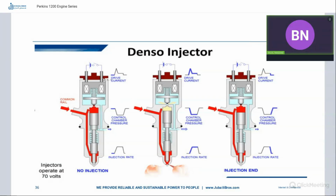If the solenoid is not energized, highly pressurized fuel will get at the top of this plunger and at the bottom of this plunger. Both pressures will equalize each other, which means this plunger will not be lifted up, so that we'll not be having the fuel sprayed.